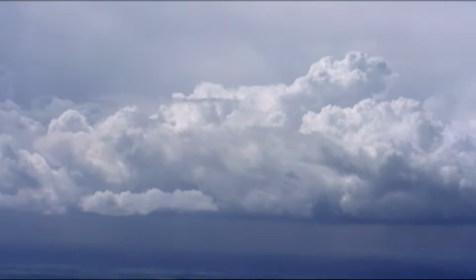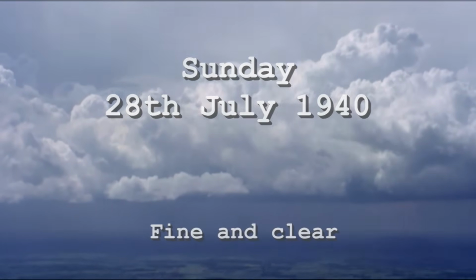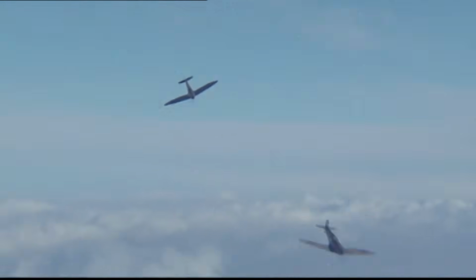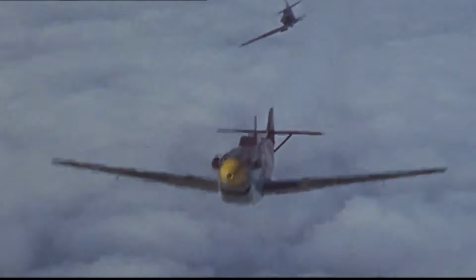As air combat over southern England intensified, radar would prove to be a vital asset to the RAF. Shortly before 2 p.m., 2 Spitfire squadrons and 1 Hurricane squadron are scrambled to intercept a large German raid on Dover. In the ensuing dogfight, the South African pilot Sailor Malan claims 2 109s, one of which is flown by German ace Werner Mölders. As the RAF and the Luftwaffe become locked in daily duels, British pilots learn to appreciate the qualities of their modern fighter aircraft.